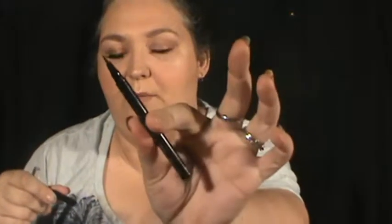Seraphine, that's the brand. And it's called Liquid Kohl. It's a waterproof liquid liner. It's a felt tip, which is okay with me. It does a really thin line, very pointed. I like it for the top lash line. Very beautiful. Very dark, very pretty.